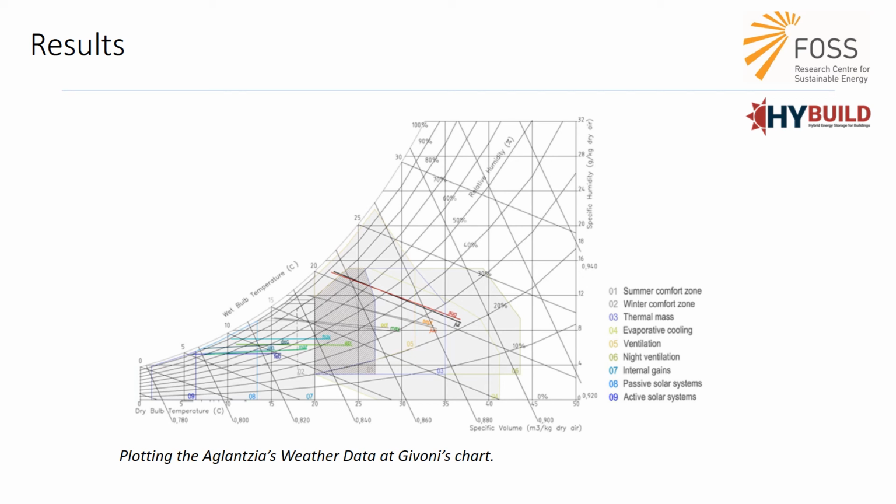Based on the bioclimatic chart, during the heating period, passive solar systems and internal gains are required. During the intermediate period, the temperatures are mild and overlap the comfort zone for the largest part of the day. During the cooling period, a number of cooling strategies are proposed, such as ventilation, night ventilation, and evaporative cooling.